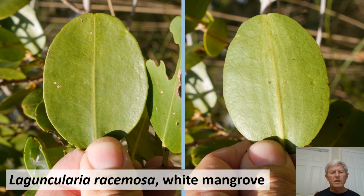You can see that Laguncularia racemosa, white mangrove leaves, look very similar on the upper and lower leaf surface. In fact, I can't be sure which is which. I think the one on the left with the raised midrib may be the upper leaf surface, and the one on the right with the raised midrib may be the lower leaf surface.